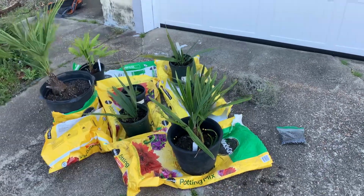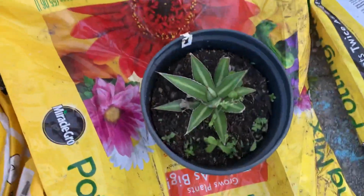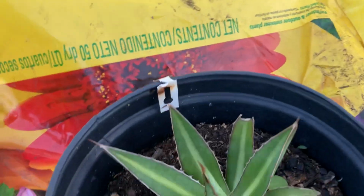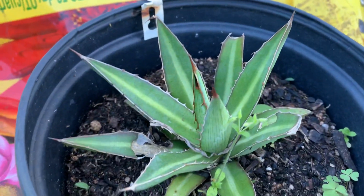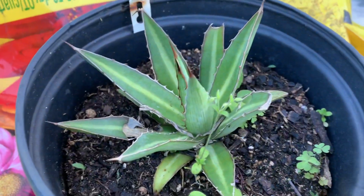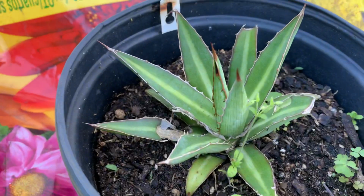So I can't wait. And last but not least, I forgot to show you guys this. This is a Lechuguilla. I believe that's how you pronounce it. An agave, Lechuguilla. Lechuguilla is the common name, and native to the Chihuahuan Desert, I believe, in the southwest, and that's just a very hardy species of agave.